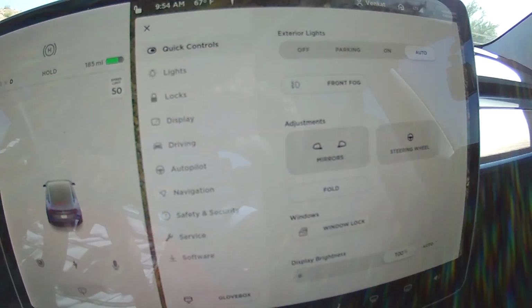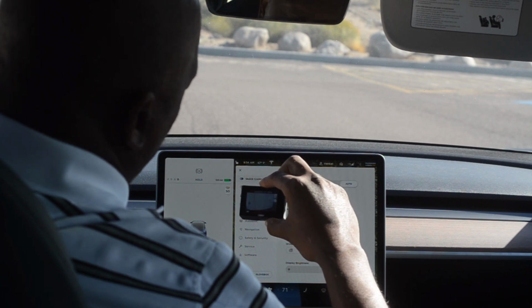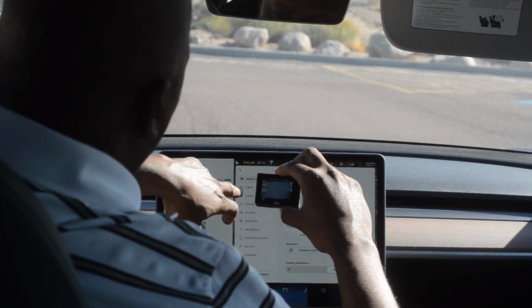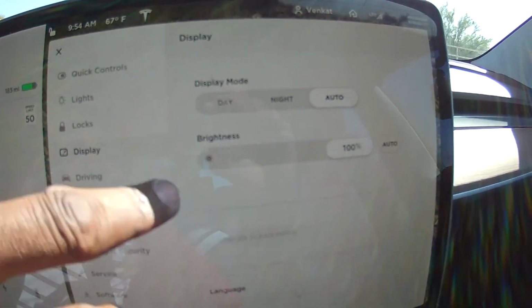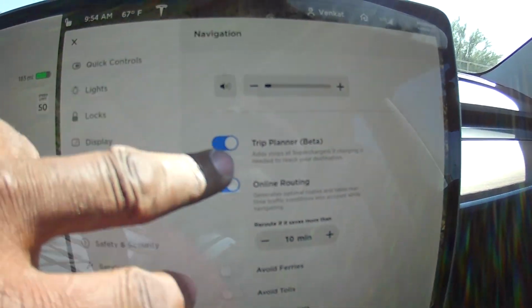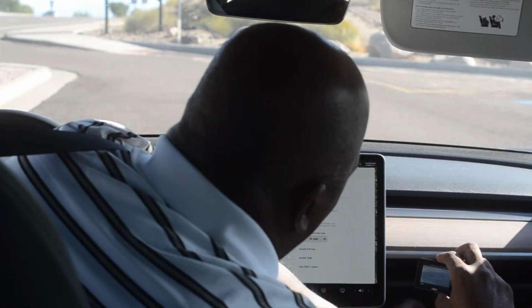So here are the switches to adjust the left and right mirror, auto tilt, all those things. Everything is menu based. So if I want to adjust the mirrors, left and right, I'm touching screens. Lights, locks, automatic key card, all the people's phones that are connected, the display mode, how bright I want the screen or how dark I want the screen, the language, navigation, trip planner, the voice of the navigation, all those features, everything, even the glove box. Can you believe it? I want to open the glove box. It's electric. And then I close it regularly.